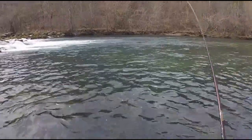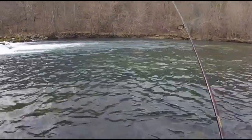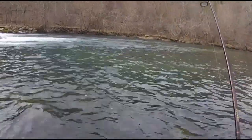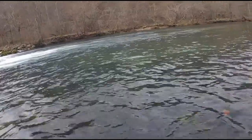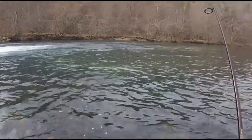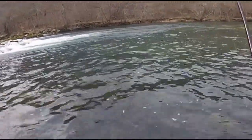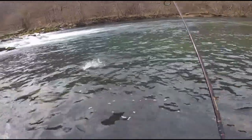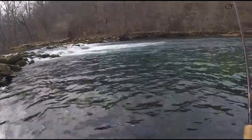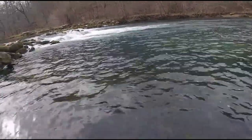Once again, now notice that these fish don't tend to jump up on top quite as much because they're caught in this deeper water. I'm using 2-pound test line to drift these lures, so once again it takes a while to get them in.